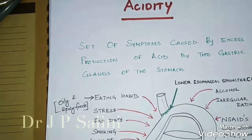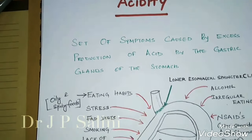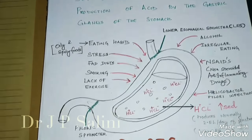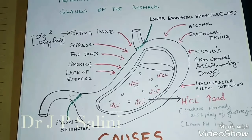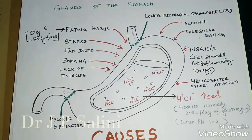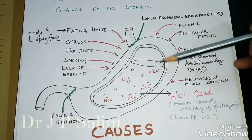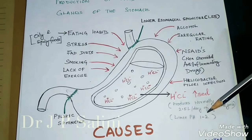A set of symptoms caused by excessive production of acid by the gastric glands of the body is termed acidity. Normally our human body produces about 2.5 liters per day of gastric juice, and thereby the lumen of the stomach has a pH of 1 to 2.